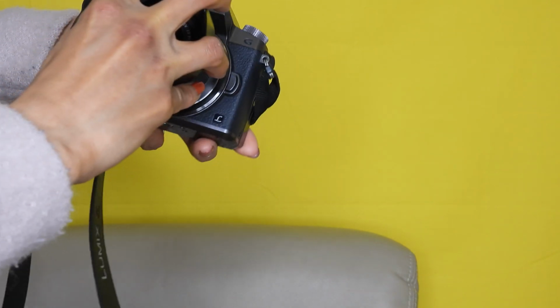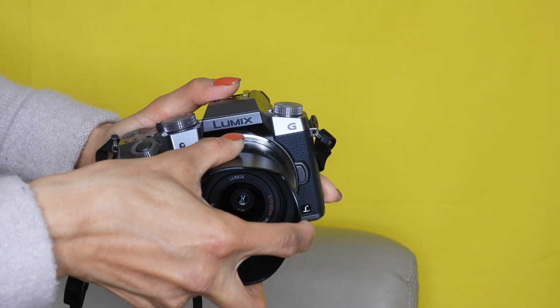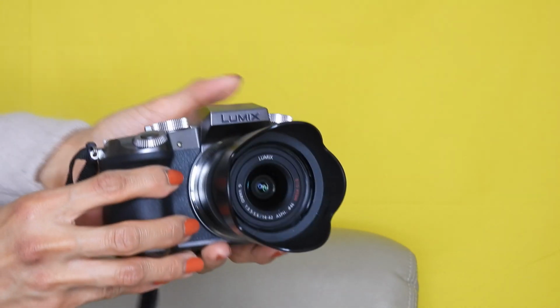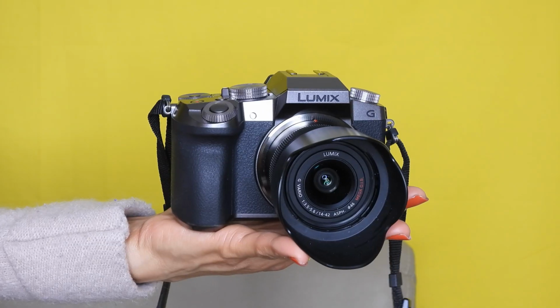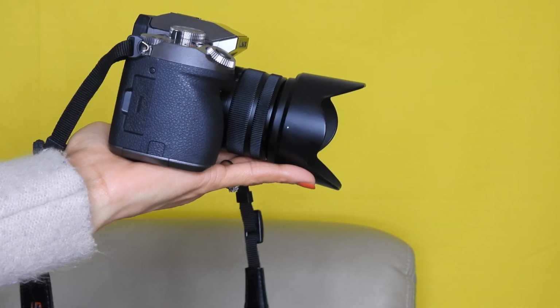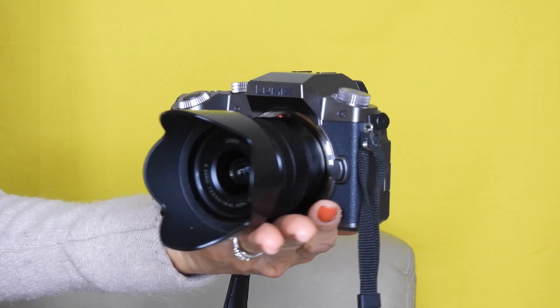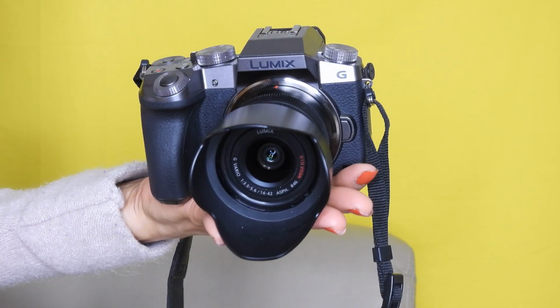And it's a very light camera, not heavy at all. So yeah, really nice camera. Still my baby, my favorite camera. I'm a huge fan of Panasonic cameras. Really nice cameras in the market, and they did a good job.